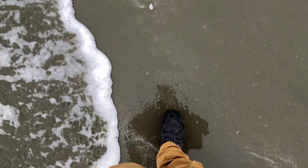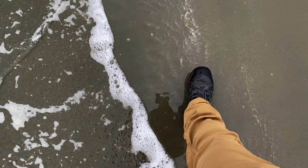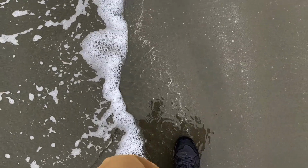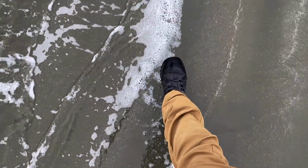And they have kept my feet dry. So the waterproofing on these, that I have found at least, is really, really good, and they have kept my feet and my socks dry. So that's another great point for them. They are waterproof, at least from what I've experienced.